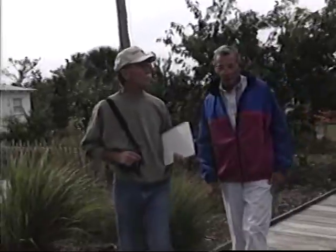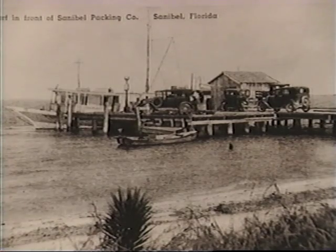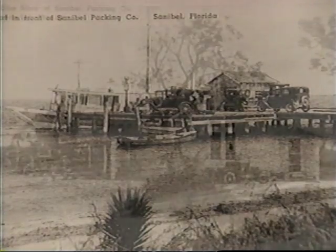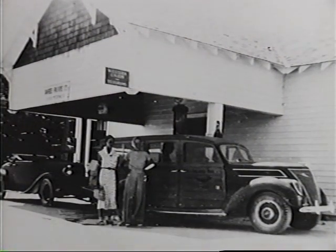This is actually my father's second store. The first store was out on the end of the dock and was blown down in the 26th hurricane, and we started building this one on the land down on the bay, and we moved it up here from the bay. And this was the lifeline of the island. Out in front of it was the dock, where the mailboat came in, and most of the material that was brought over here was brought in on the mailboat.